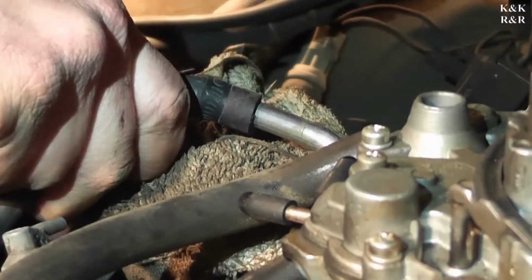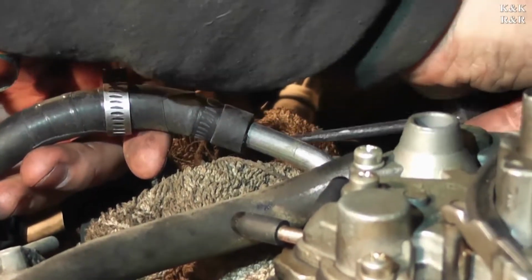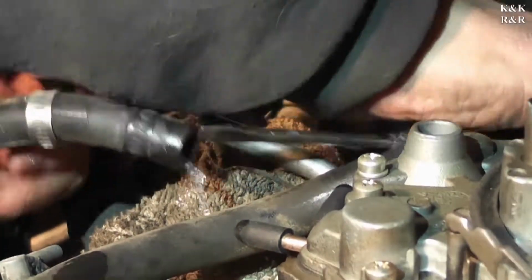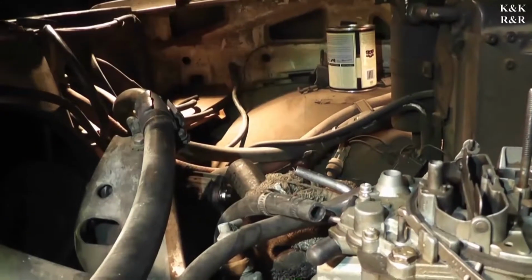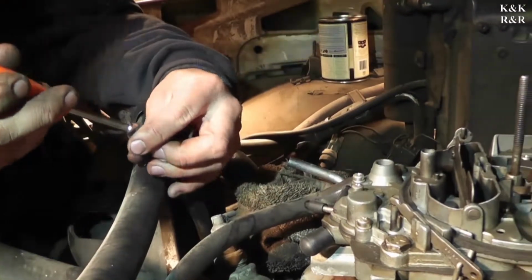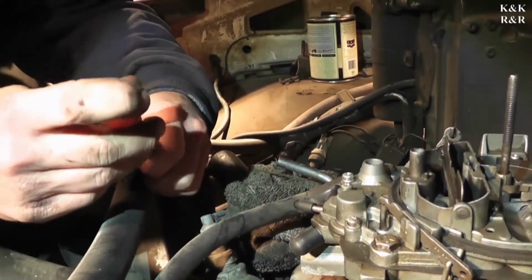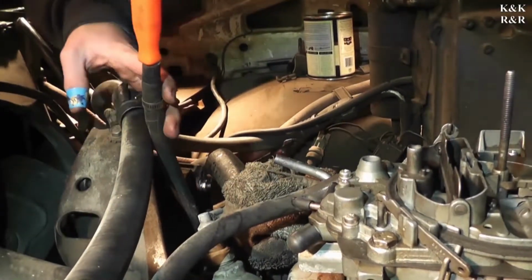Another thing you can do. Oh, nice. Did I just rip on you? No, yeah. Just take your flathead in here and do that. Try not to get gas everywhere. To stop the fuel vapor, we're going to stick in just a screwdriver. Just shove that in there, and we're going to clamp it down.